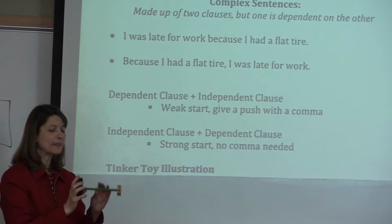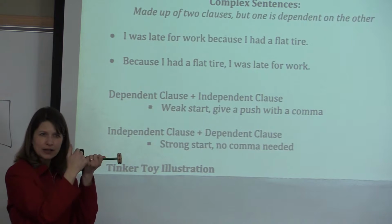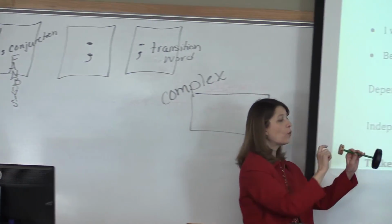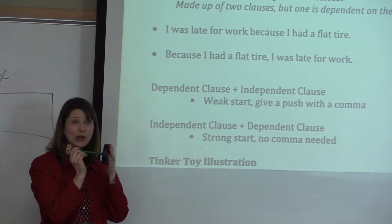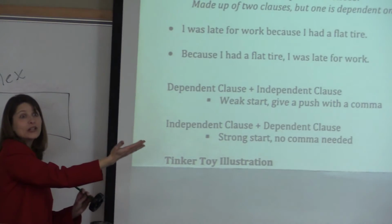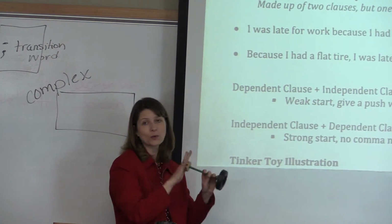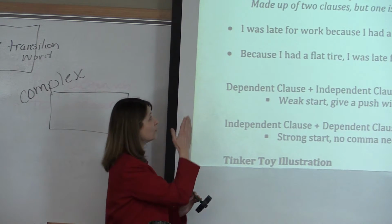So think about it this way. If the strong part of the sentence is in the beginning, can it pull this part through? Yeah. No comma needed. But if the weaker part is at the beginning, can it pull the heavy part through? No. So that's why I give it a comma. The comma will give it just that little bit of strength it needs to pull the independent clause through. Does that make sense? So if the bully's at the front, you've got to have a comma because the weak part's at the beginning. I've got to have something to help it pull the stronger part through.